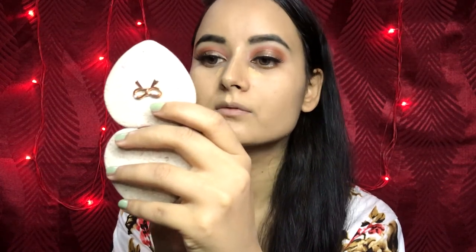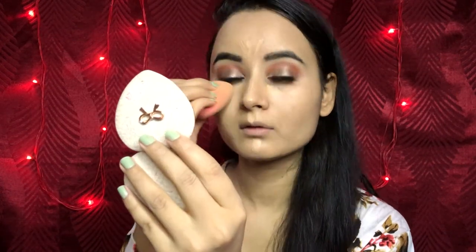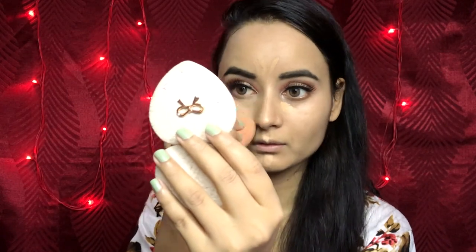For concealer, I'm again using the WetnWild in the shade medium tawny. I'm taking a similar tone to my skin, as I want my skin to look natural. So this time I'm skipping all those bright under eye sort of thing. I'm looking for something which looks natural.